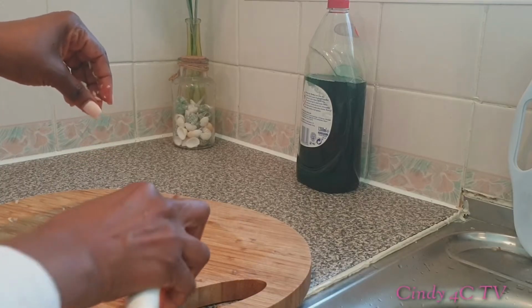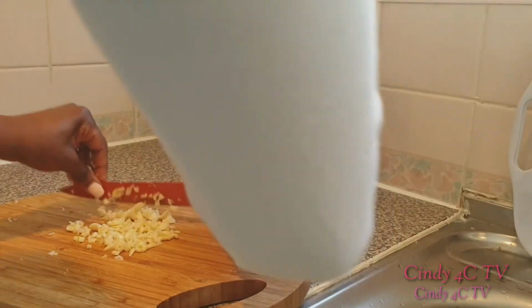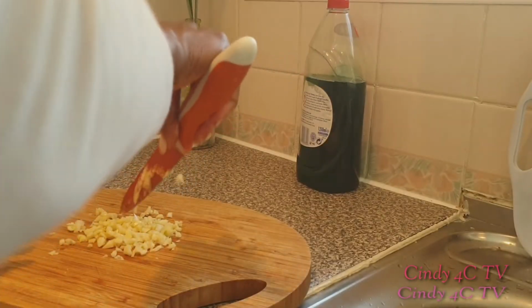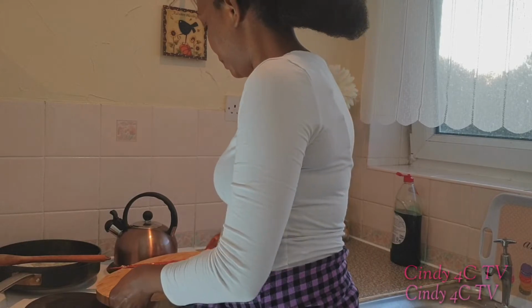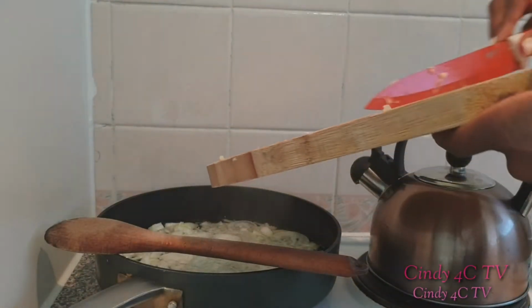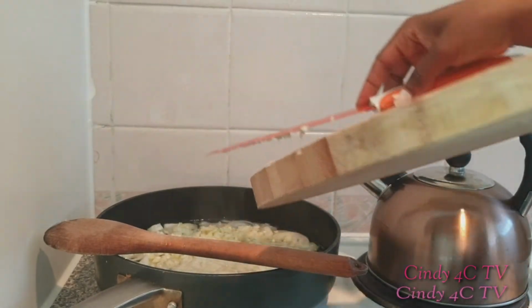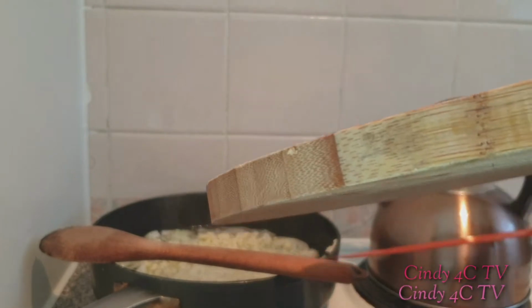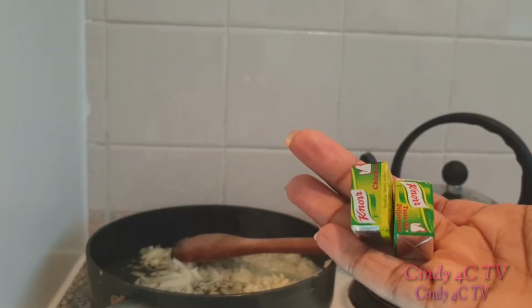This knife is really, really sharp, so I'm just very careful, because even though it looks like a toy, it's super sharp. Okay, I'm gonna add this now to my frying onions. Okay guys, this is the garlic. Now I'm gonna add it to my fried onions, and I'm going to add four Knorr cubes in there and let it cook.